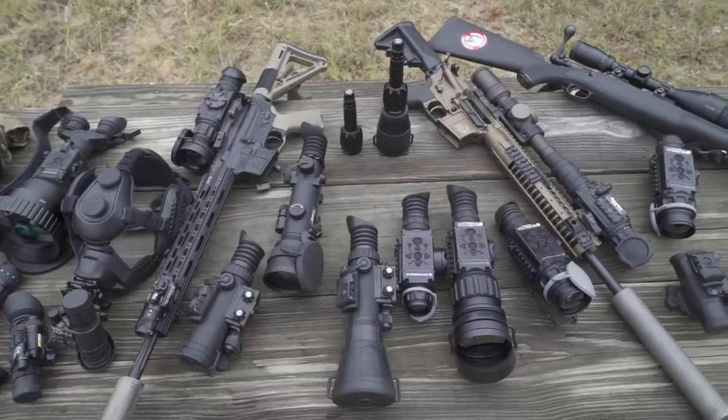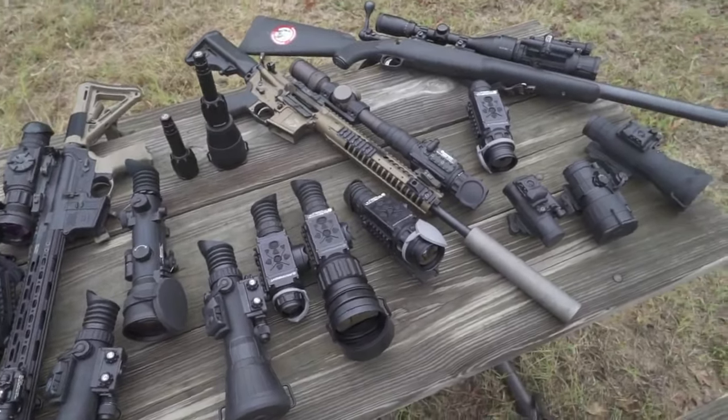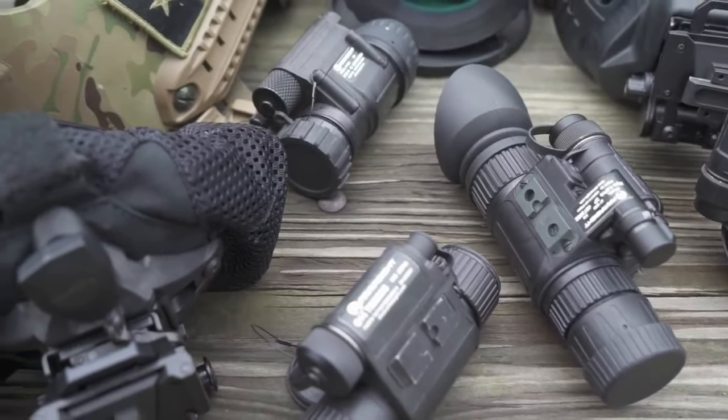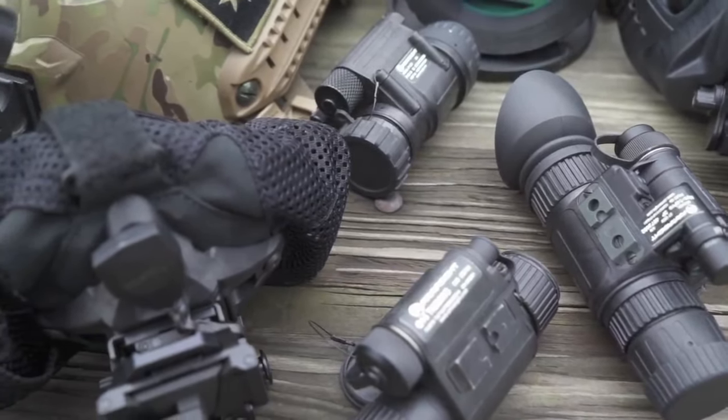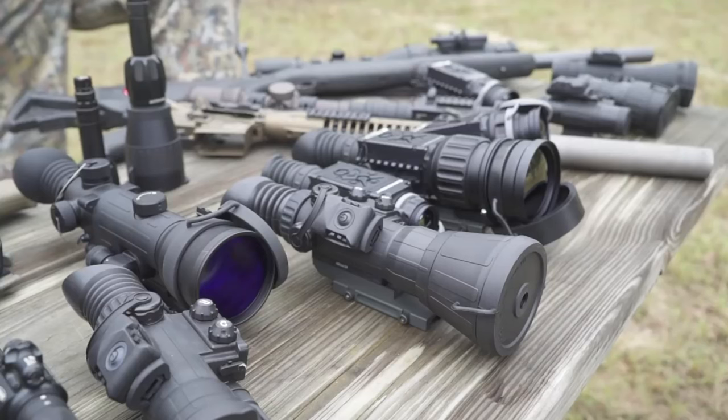Since we caught a glimpse of the functionality of night vision and thermal scopes, in a few minutes we'll talk about the difference between night vision and thermal imaging. You will know their comparison, stats, pros and cons, as well as what they can offer. So, keep watching.